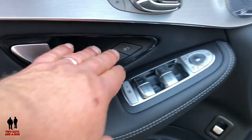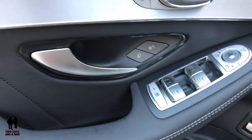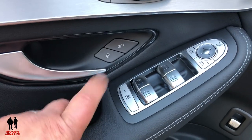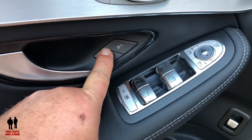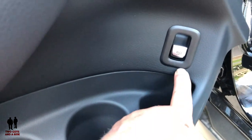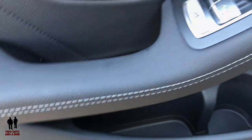So, just a few more features here. Your lock and unlock buttons are right by your door handle, which I'm not used to, but it actually does make quick sense for your fingers to go right up there and push those. All right, and then over here you have your trunk release. You also have nice storage, two different bottle or can holders right there, and then some more storage under here.